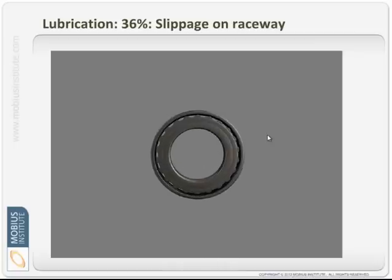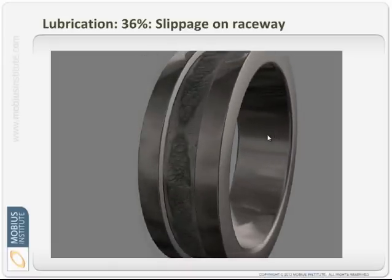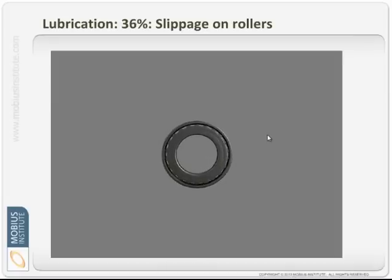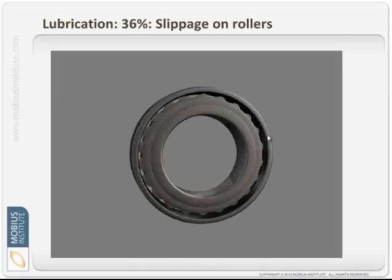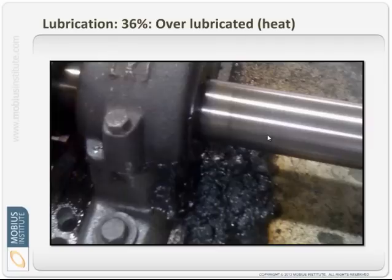Now, for a variety of reasons, we can get slippage on the raceways and skidding of the rolling elements if the lubricant is not right or if the bearing isn't properly designed for the application. And again, if we look at the rolling element bearings as we pull them out of the machine, then we can see not only a pattern on the raceways but also on the rolling elements. So this is very important. If we make those observations, we know why a bearing failed rather than just scrapping them and hoping that the bearing doesn't fail again in the future.